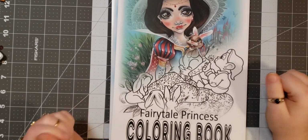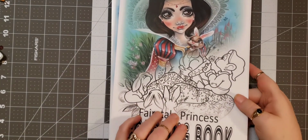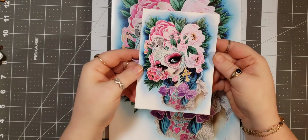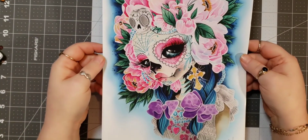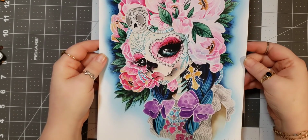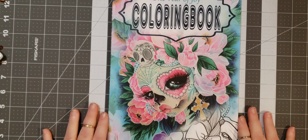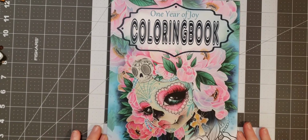And the newest book that she just released, and I bought when it was in pre-sale. I get this postcard. An art print, which I've got a few of her art prints now for different books. I plan on framing and hanging on the wall. And here it is. 1 Year of Joy. The newest coloring book from Mystic Art Mirrors.